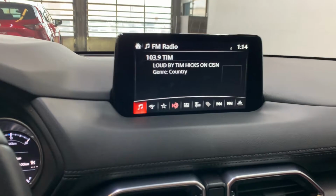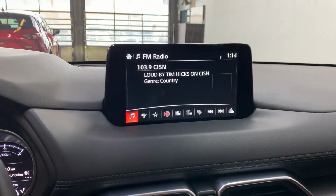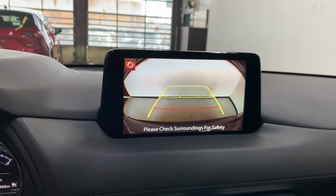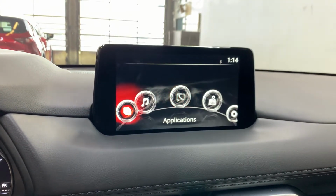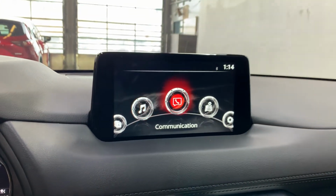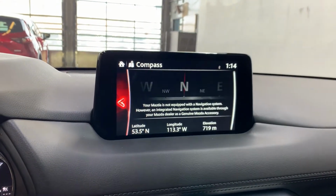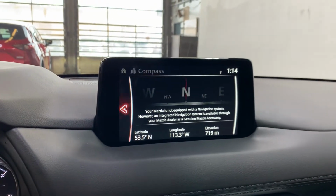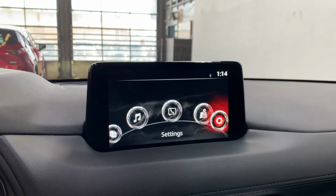For the stereo, you get AM, FM radio, you have USB and auxiliary input, Bluetooth connectivity, as well as Apple CarPlay and Android Auto. When the vehicle is in reverse, this is where you'll find your backup camera with some guidance lines. In the screen, we also have various different menus you can go through, so entertainment's pretty self-explanatory. Communication, so if you Bluetooth your phone, that's what will show up there. As for navigation, it's not currently equipped with that, but you can get that added at the point of sale or anytime afterwards. If we misclicked there, user error of course.